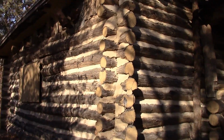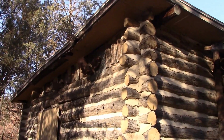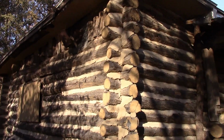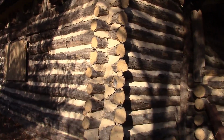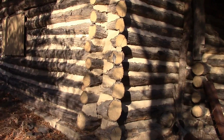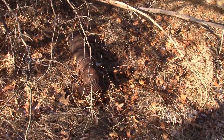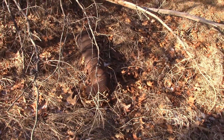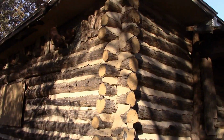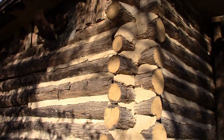I'd like to find out about how old this cabin is, with that super thick chinking like that, and they didn't debark the logs, as you can see. And down here it looks like a piece of the old chimney. You can see up here, at least I hope you can.